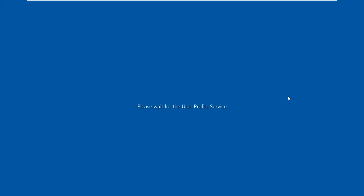Going to restart, and you can see it's stopping a lot of services, and now it's going to restart. And this is where all the background stuff is going to take place. Maybe a lot of registry entries are going to be added into this machine. And this part here may take a little while as well. So you have to be patient. Let Windows do its thing.